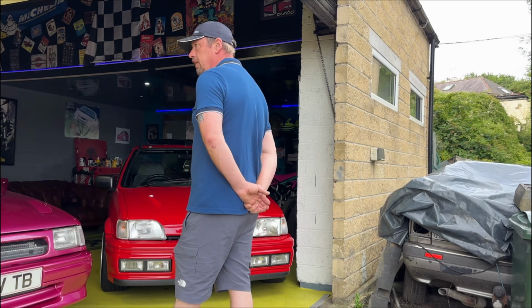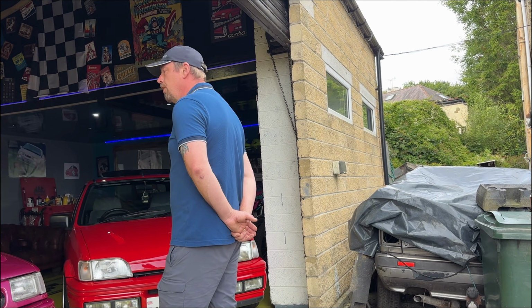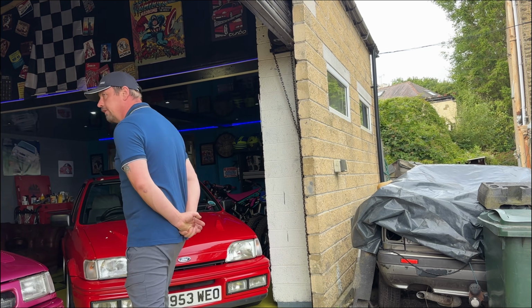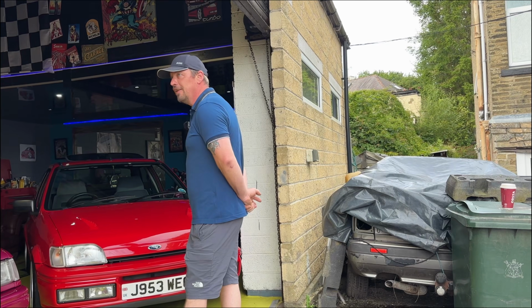Oh, right. Yeah, they don't just sit in here. Because most people, you go have this kind of setup, they literally put the cars in here, clean them, and then that's it. No. Used and abused and enjoyed. Every time they go out, fantastic. Smiles per gallon. Genuine. That's what they're there for.